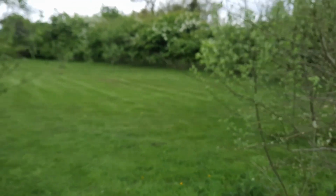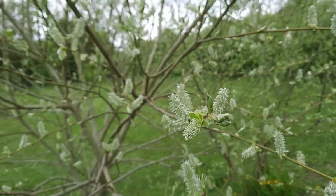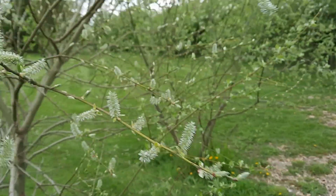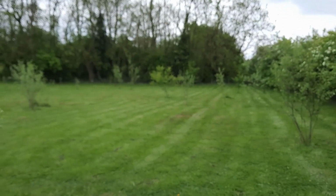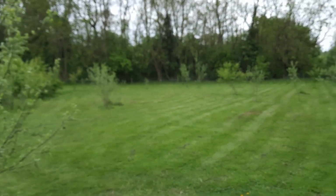Grass is looking real nice, that little bit that I got done yesterday. Look at these catkins. How nice is that? Yeah, it's looking good. Keep it under control now to save me the heartache later.